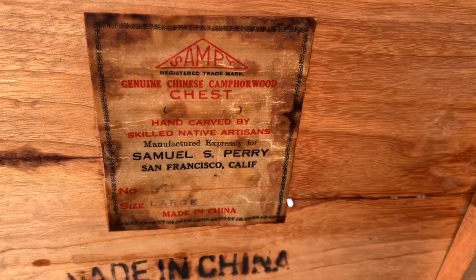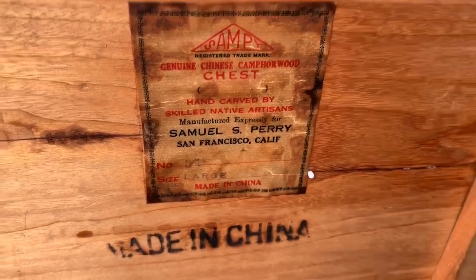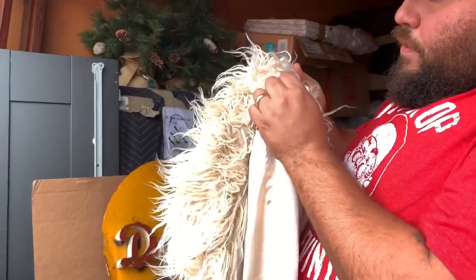Sorry, I wanted to take a look at that. Genuine Chinese camphor wood chest. Samuel S. Perry. Blanket or jacket? Christian Blake. What is it saying here? Made in China.